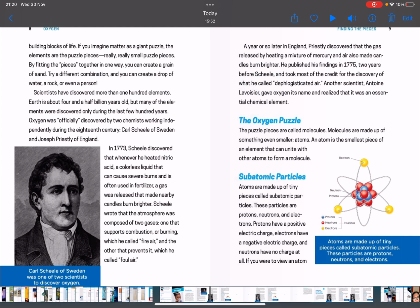Earth is about 4.5 billion years old, but many of the elements were discovered only during the last few hundred years. Oxygen was officially discovered by two chemists working independently during the 18th century, Carl Scheele of Sweden and Joseph Priestley of England. In 1773, Scheele discovered that whenever he heated nitric acid, a colorless liquid that can cause severe burns and is often used in fertilizer, a gas was released that made nearby candles burn brighter. Scheele wrote that the atmosphere was composed of two gases, one that supports combustion or burning, which he called fire air, and the other that prevents it, which he called foul air.